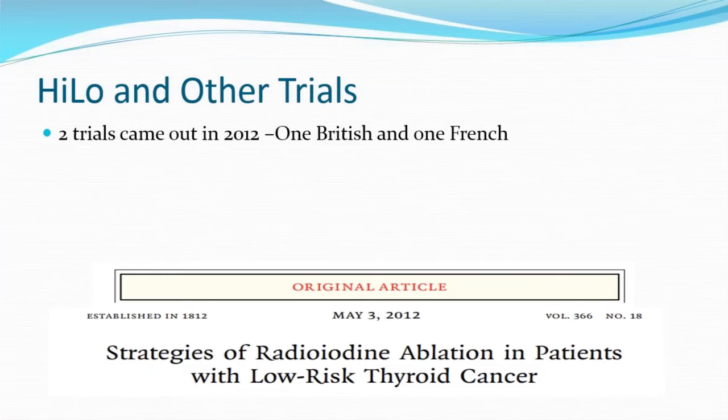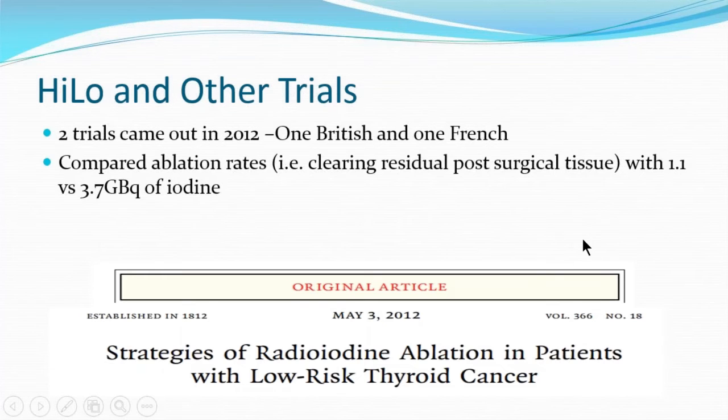And that has a few benefits, not just from the lower radiation. The patient needs to stay in hospital less. They can go home the next day. So that's actually a benefit for the cost to us as healthcare providers, but also to the patients.